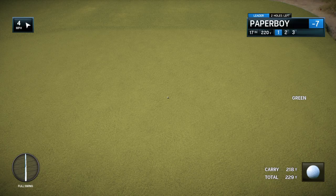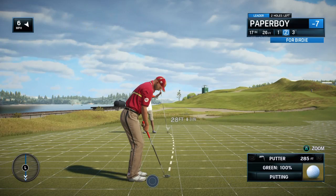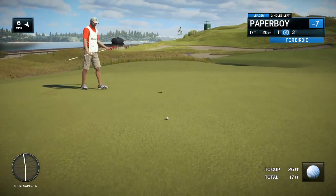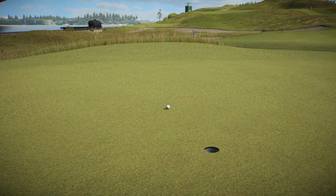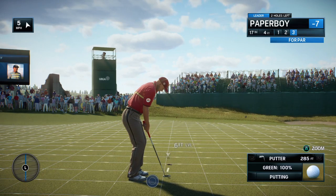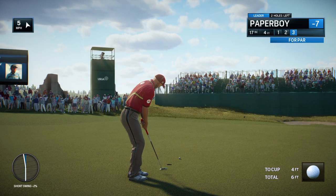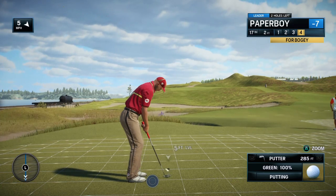What do you try up next? This one just requires a little bit of focus. You couldn't ask for much more. Oh, so close. Oh, man. That was my fault. That hurts. Just a couple of feet.